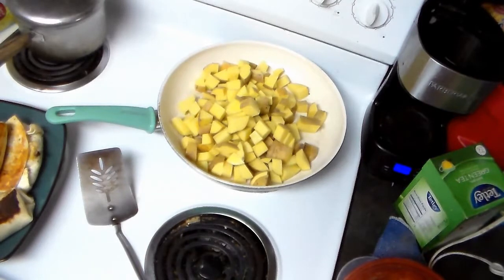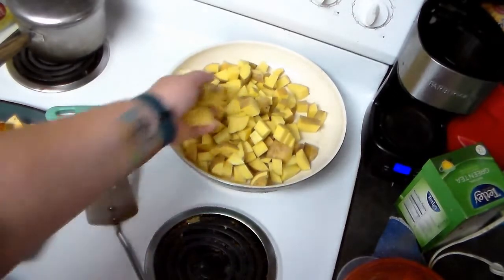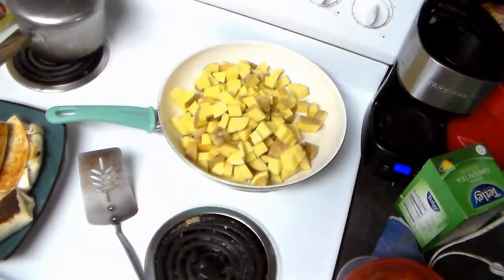brats for lunch. But at least we're alternating what oils we use. We use sesame oil for breakfast, butter for lunch, and olive oil and coconut oil for dinner.